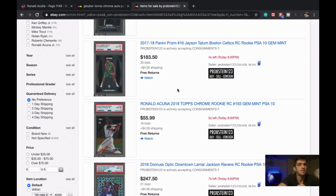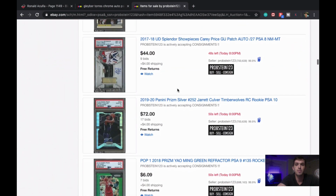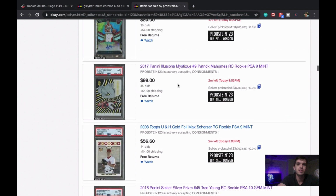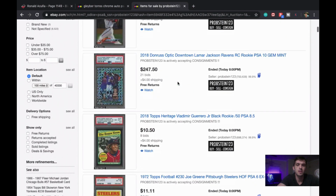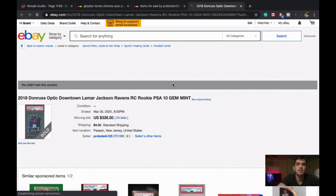Feel free to skip ahead if you want to. There's like 4 to 5 minutes left until I get to the block where my cards actually start. Actually, it's a little bit less than that. So we have 2 minutes now, guys. Where am I exactly? I actually want to look at this card just to see what happens, because I have another one that ends at the same time.